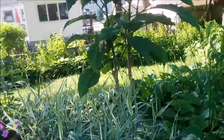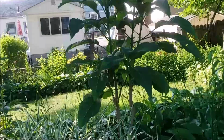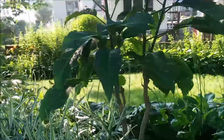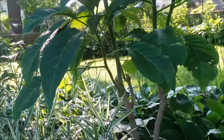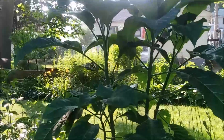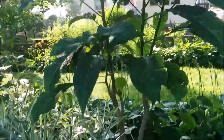Now here is the angel trumpet tree, the mother one that I cut. Remember when I said I had cut the stems and put them in water in the fall? Well, it was from this tree. And I'm so excited. I can't wait till you start to see blooms coming.